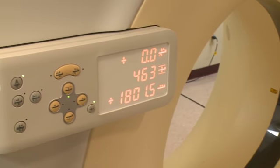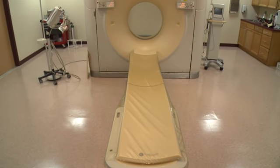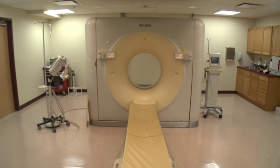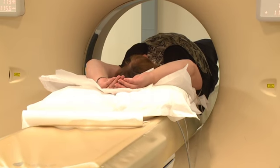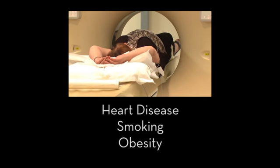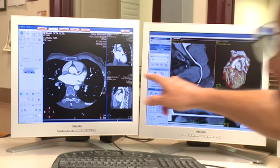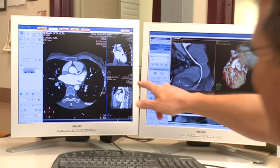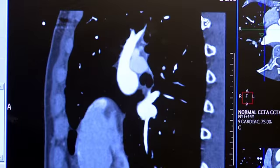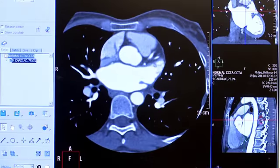Another emerging diagnostic tool is coronary calcium score testing, or CCS, which is also performed on CT scanners. It is becoming a very powerful tool for identifying subclinical atherosclerosis. Not all patients need CCS, but in targeted patients, especially those with a family history of heart disease, smoking, and obesity, this test provides supplemental diagnostic information, especially when compared to conventional cardiac risk factors using the traditional Framingham criteria or NCEP guidelines alone. Calcium in the heart has been shown both by pathological and intravascular ultrasound studies to be a direct marker for atherosclerosis.